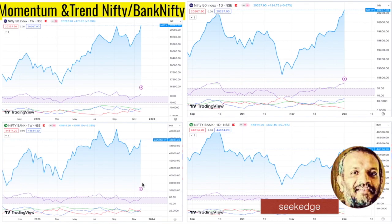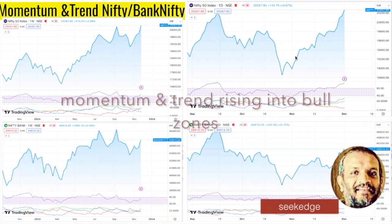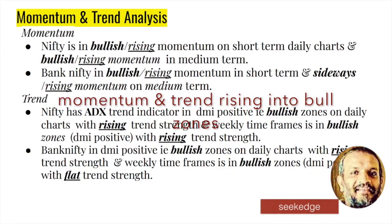Let's get into the momentum. Momentum has absolutely picked up. On the medium term, it has climbed into the bullish zones on the Nifty, and Banknifty also is sideways and rising, but not there in the bullish zones yet. On the daily charts, Nifty and Banknifty both are rising in momentum. Absolutely no doubt about that trend. So it's bullishness all around.